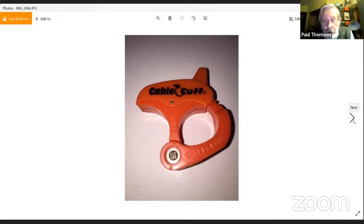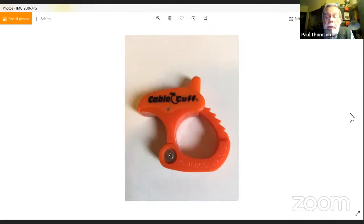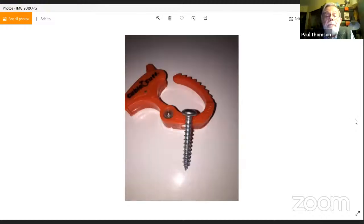Don't attempt to glue it on because I have yet to find a glue that will actually stick this thing on. That's why I use the screw. There's another picture of it, and you can see that the opening varies a little bit, and they have various sizes of these things. I think there's 4 different sizes. And there's the idea. You put the screw through this side, and you've got yourself a little cable connector, or anywhere you need to open and close and put wires together at various times. And that basically, guys, is my tip for the night. These can be found at Home Depot.